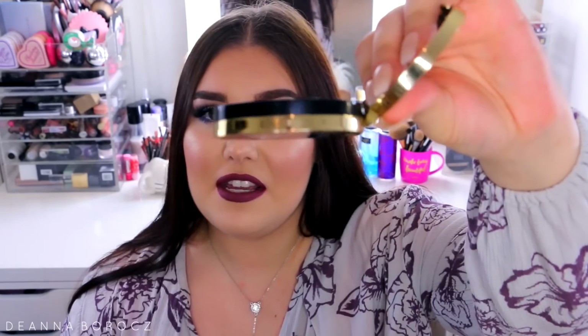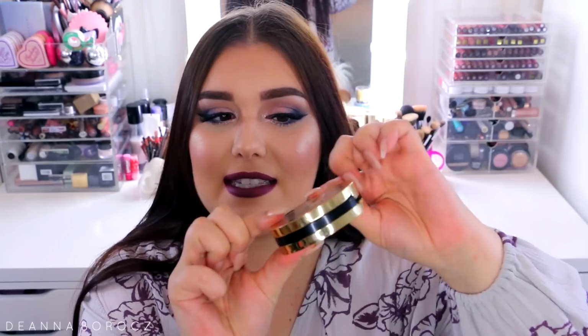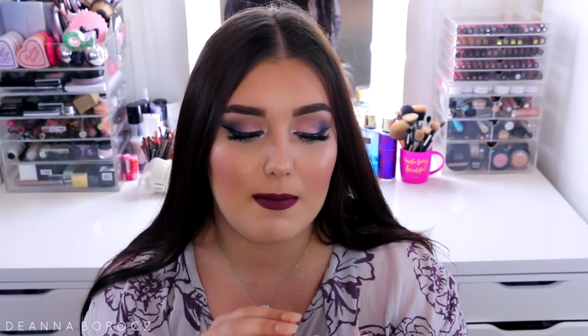So I like the packaging. It is a little bulky considering you're only getting 0.19 ounces in here, which is a little less than a Becca highlight. I think there's 0.28 or 0.26 ounces. I'm not really sure of the exact number, but these are a little bit less. As you can see, the packaging is quite bulky. I do like the clear top as well as the metallic gold. I think it's absolutely beautiful. I do like the fact that these look a little bit more high-end and luxury. Definitely don't feel like that.